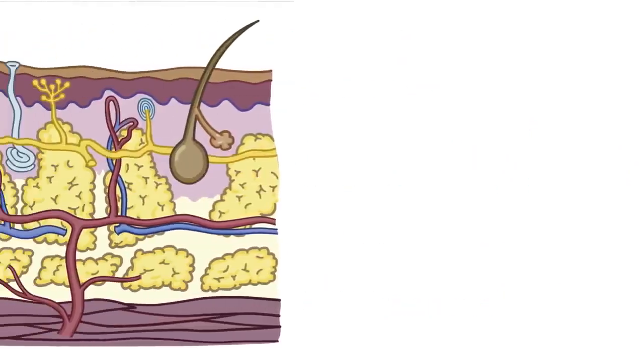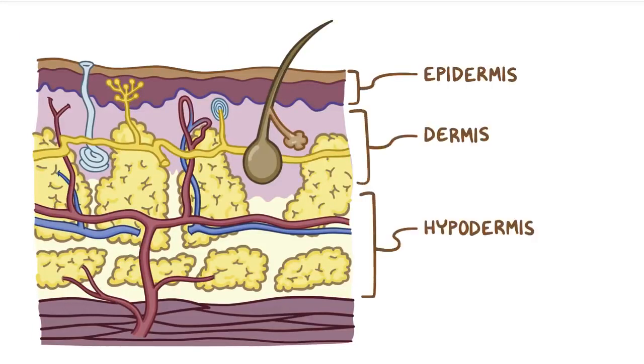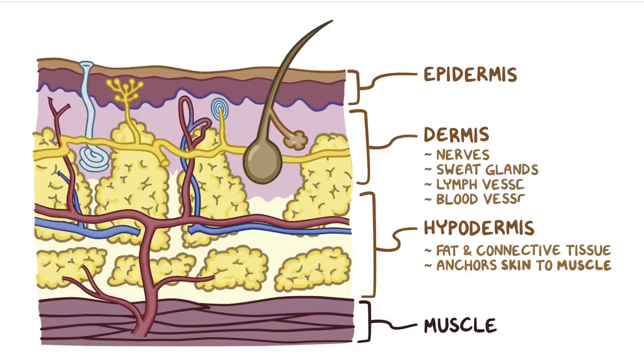Normally, the skin is divided into 3 layers: the epidermis, dermis, and hypodermis. The hypodermis is made of fat and connective tissue that anchors the skin to the underlying muscle. Just above the hypodermis is the dermis, which contains nerves, sweat glands, lymph, and blood vessels. And just above the dermis is the epidermis.